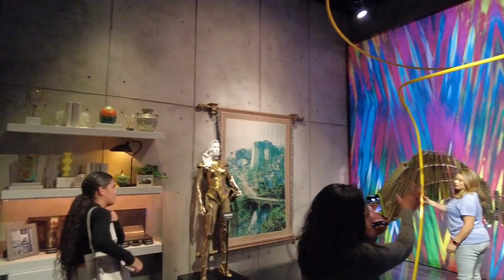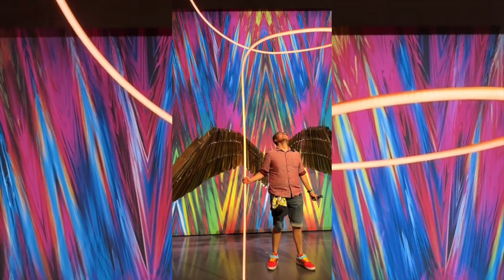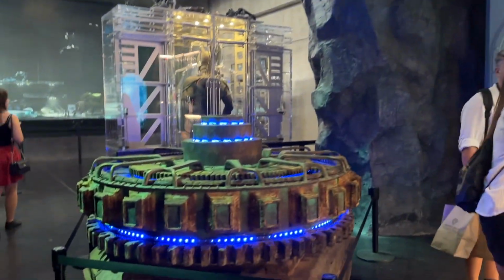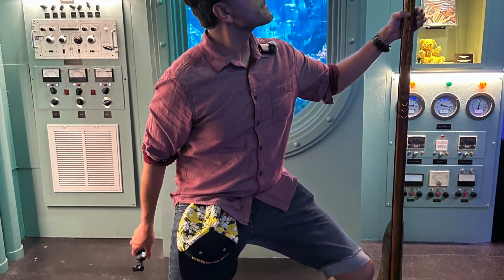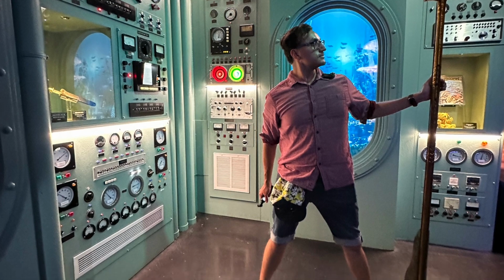But yeah, so they had this little photo op where you could hold it and it would turn on, which is really, really neat. They had another photo op with the Aquaman stick. Oh my god, I can't believe I forgot what it's called. They had this creature, which I'm sure was from the movie, but here's a photo op with my brother pretending to be Aquaman. There you go, very neat.